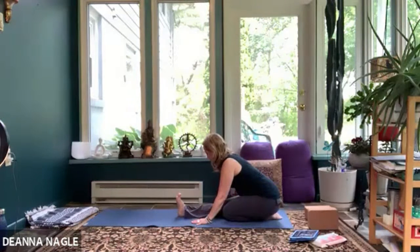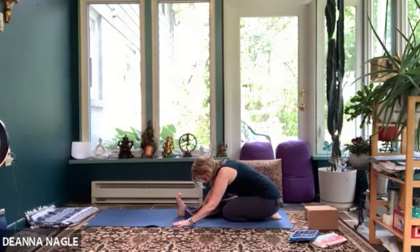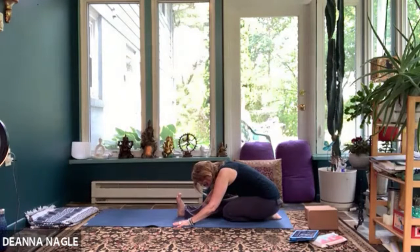So I think in yoga, we often vilify too much spinal flexion because we're often very rounded over our desks and things like that. But there is a lot of benefit for the nervous system if we find a softly rounded spine. We obviously don't want to create a big hump in our back, but just that gentle curve, very soothing. Last breath here.